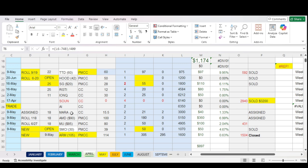Next decision, MAR. The market reversed itself. So I actually got assigned right here. So I no longer have MAR. AMD, I also got assigned on AMD. So I no longer have that.